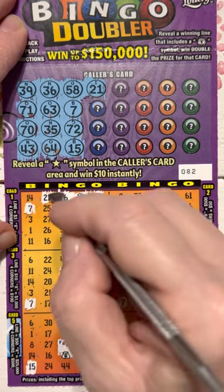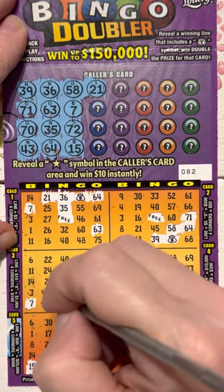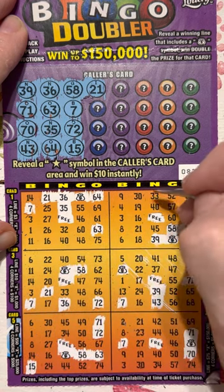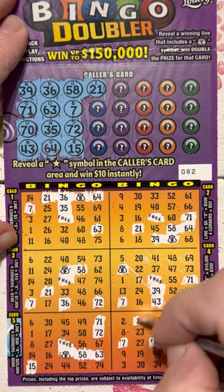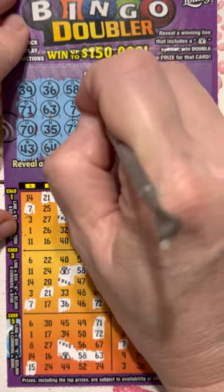Well, that's a nice little setup going. Look at that. We've got four. One more for the win there. I21. Would be nice to get a bigger win on the bingo card.